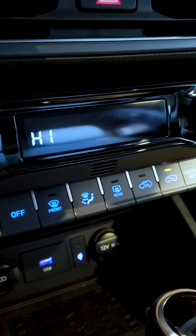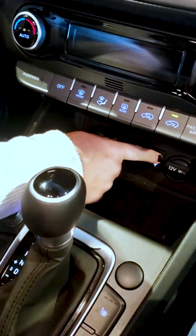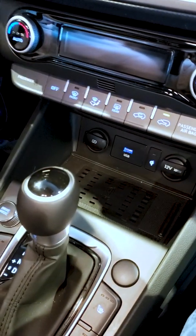This one also has heated seats here, which is great. It's got the auto start stop option. It's got a wireless charging pad right here, which is awesome. This button right here lights up when it's charging. And then it does have Apple CarPlay, but you do have to plug it in. It is not wireless, so you would need to use your USB for that, but still a really great feature.